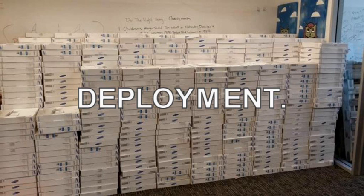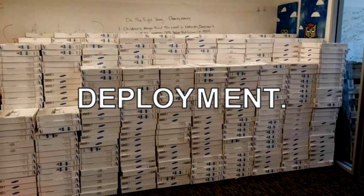So this is deployment. You see lots of Chromebooks all neatly stacked up in piles, and this is, at first, maybe to an IT person, wow, this looks like a lot of work up ahead. But surprisingly, Chromebooks are the easiest and fastest to deploy devices in an educational setting. So a couple of use cases where I've seen Chromebooks used successfully in education.